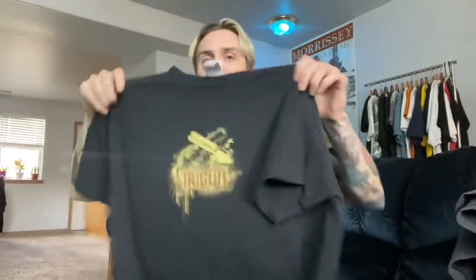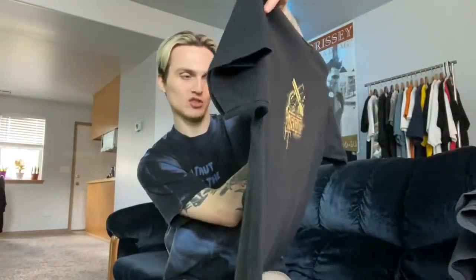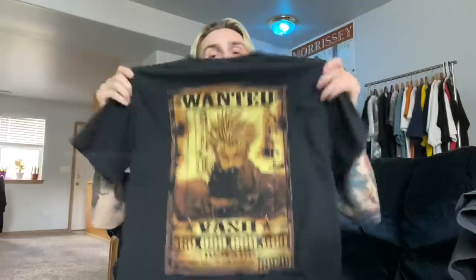This one is an anime that I definitely have seen and I really, really like. This is a Trigun tee. We got the front hit right here. This is a size medium on the triple A tag. We got the front print. We got the back hit right here with Vash right there. Super sick. I love the big back hit and I love this anime.